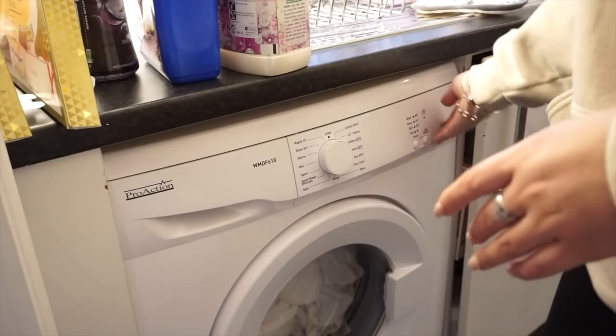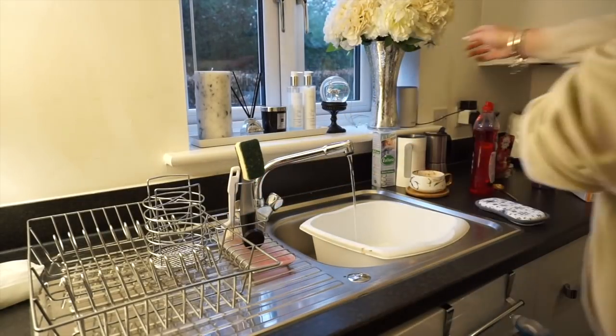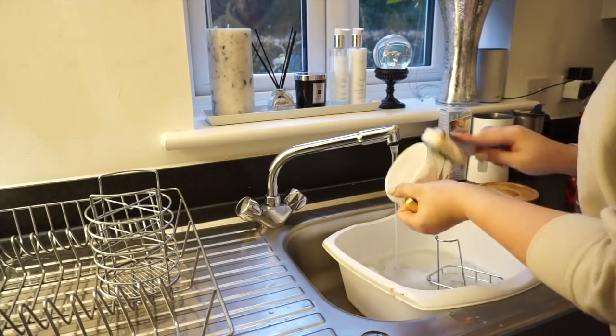So I tend to do this before I clean. I'm then going to move on to washing bits and bobs up in the sink that can't go into the dishwasher. So mainly all the coffee stuff I use can't be dishwashed, so I have to hand wash it, which isn't too bad.